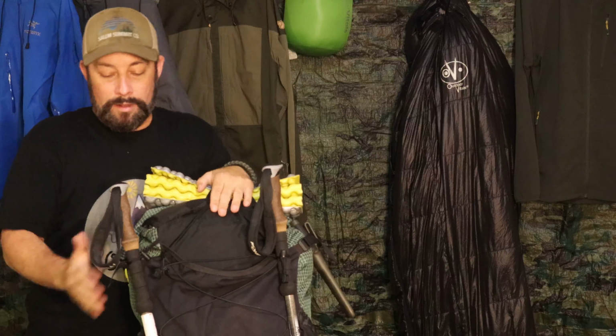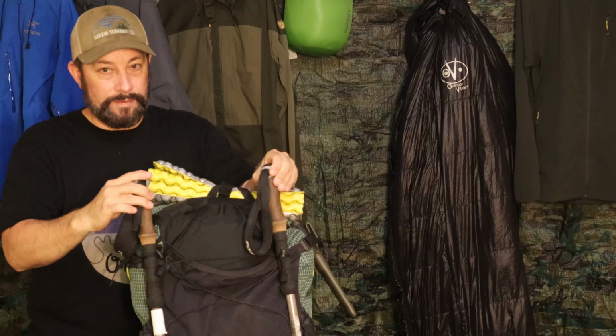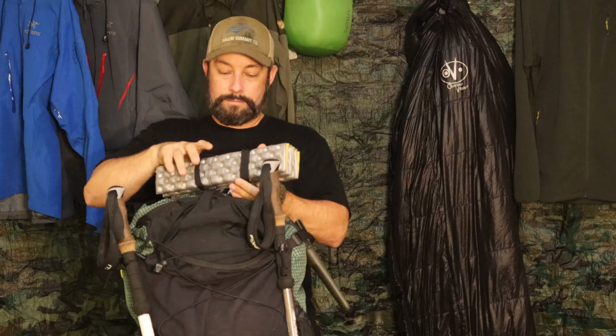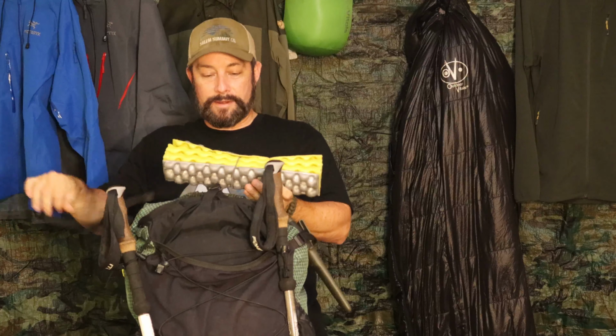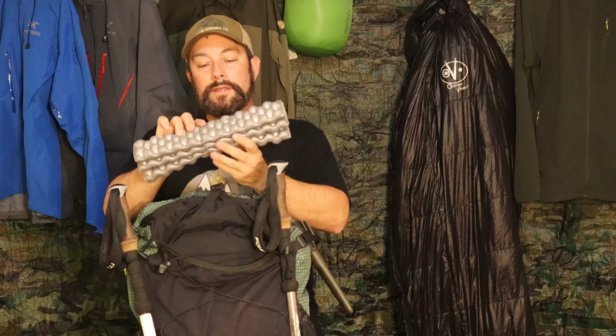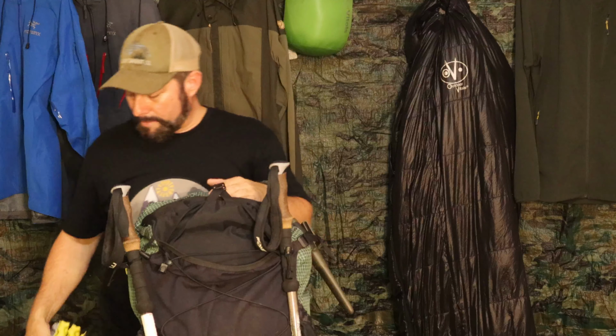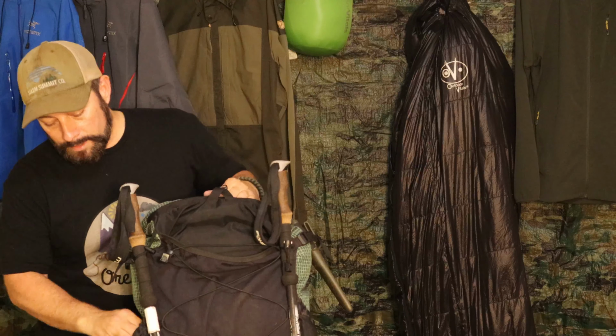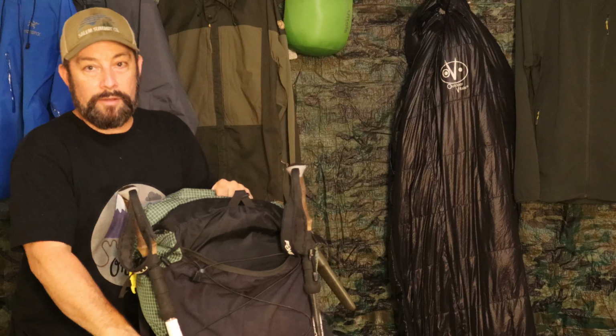Okay, so that's all on the back. I'm just going to leave the poles on there. I don't want to pull those off. On the top of the pack here, I've got my sit pad. Kind of got this sucker on there pretty good. So, yep, just a little sit pad that folds out. It's nice to be able to sit on a little bit of cushion instead of sitting directly on the rocks or the ground.